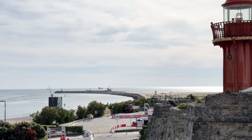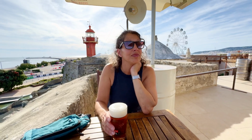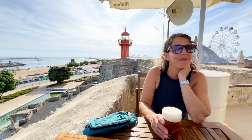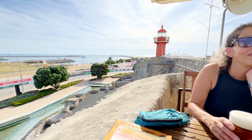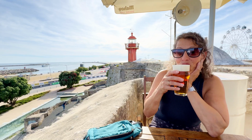Figueira de Foz seemed a really nice spot, where, in different circumstances, we might have spent a few days. But our main aim was to get as far north as possible, so we didn't linger and we only filmed this one clip. Not a bad spot for a beer. No, nice, like I was expecting. So, cheers.